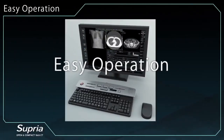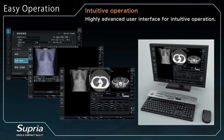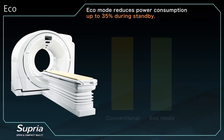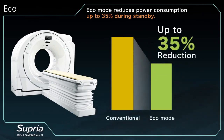The Supria was designed with user-friendly intuitive operation in mind and offers a diverse lineup of functions that support efficient examination. Its design also helps minimize its environmental footprint and daily operation costs, featuring an eco mode that reduces power consumption up to 35% during standby.